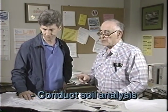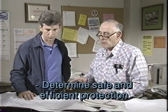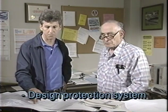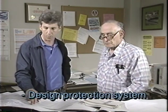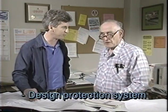And we're going to use that soil analysis to determine the safest and the most efficient way of providing protection to the workers. And we'll design a protective system based on acceptable data, and where we're getting deeper than we should, we'll use our registered engineer to design the system. That's it, Joe. We're going to plan this project out to build it safe and bid it right.